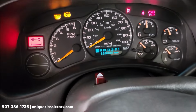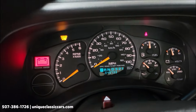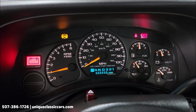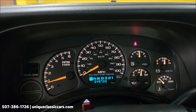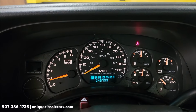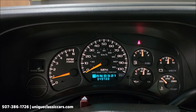Exact miles. Let's take a look here. 49,733. Let's go ahead and start it up. Now, I do not have my seatbelt on, so that light will probably stay on. But other than that, no check engine lights, no warning lights, nothing like that. Gauge is all working. That was a cold start, so I wouldn't expect that temp gauge to be up much.